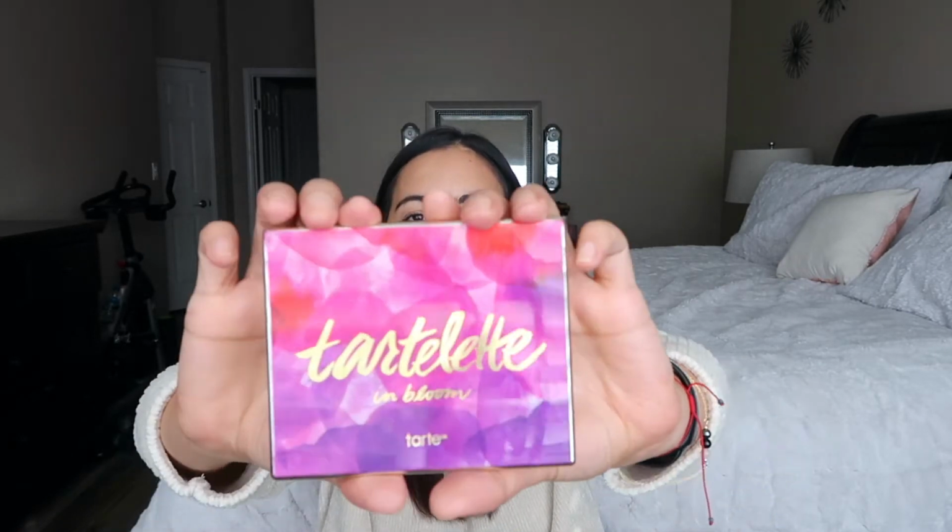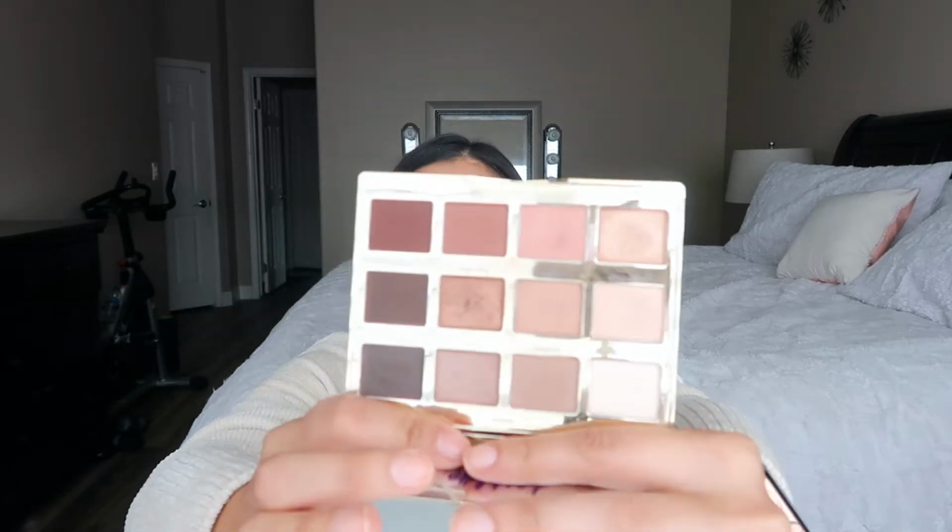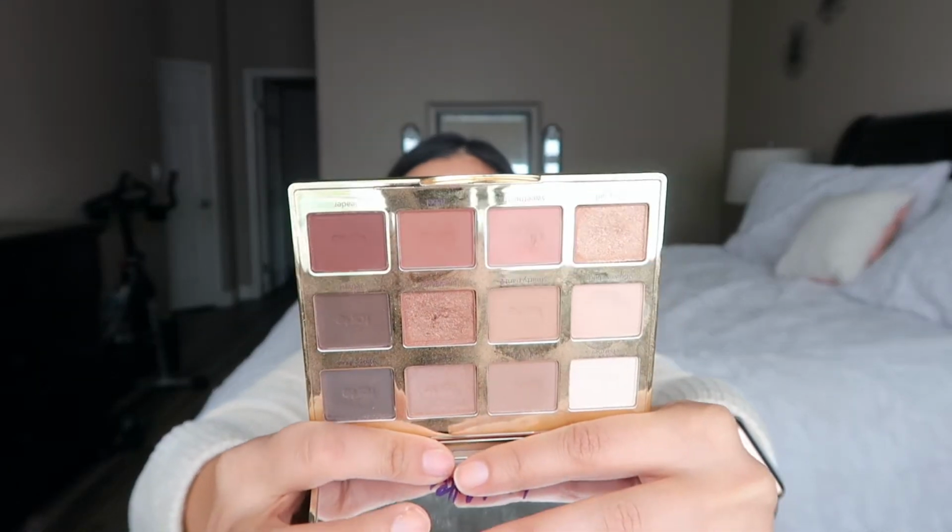Love this, as well as my Tartelette in Bloom palette. I feel like nobody talks about this, but to me it's an oldie but a goodie, and you can't go wrong with this eyeshadow palette. I've really been loving it. I love these colors. I feel like these colors are really in right now, those mauvey pinky shades. I already have this palette, so thankfully I don't have to run out and buy one.